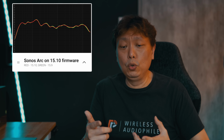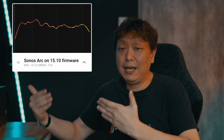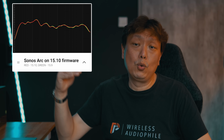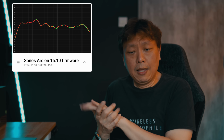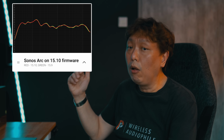What I do when I derive this curve, you see one curve, that's because I've averaged 8 to 10 different test runs to derive that one curve, so that I take out any possibility of measurement errors here and there, and any kind of fluctuations between runs. So you can take this as quite a normalized and averaged out response already. In any case, the sound signature has not changed. Everything is still working as it is. So all is good to go.